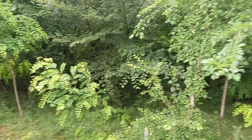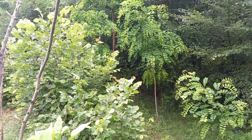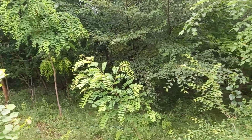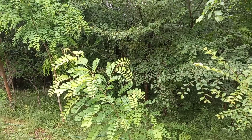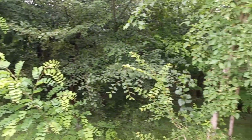I'm at the bottom end of our plot, and this is the micro forest that borders our plot. We care for it, we plant new trees and thin out the dead and dying trees, but I'll talk more about that in another video.